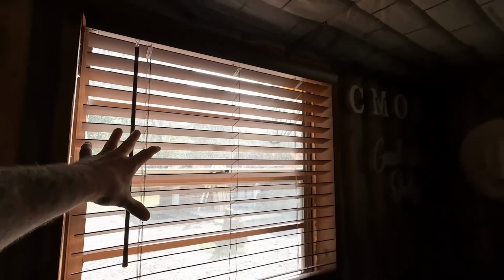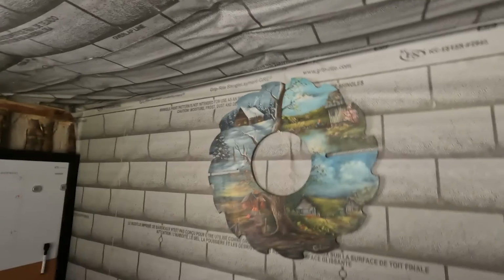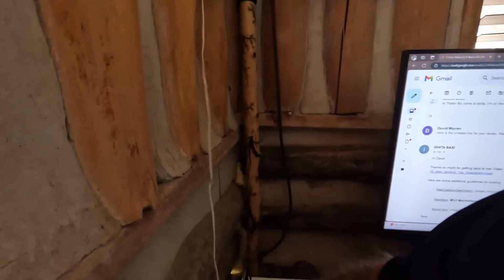But y'all seen that I actually put new blinds in here. I got my calendar board. This is something else that I got from the meetup from one of you guys, which is pretty cool. And I don't know how well this is going to show up.